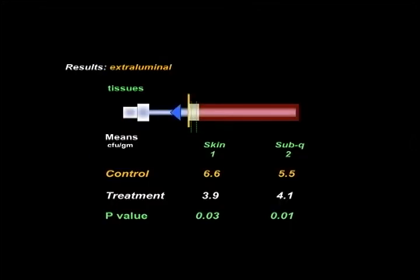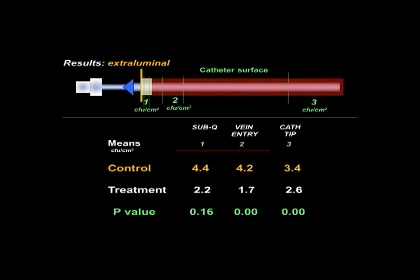So looking then at the analysis and the biofilm formation, we looked at the tissues, the skin and the subcutaneous tissue. And from the skin, we see that we had a good 2 log reduction, but it wasn't 0. We still had 4 logs at the skin level. So this represents that it is protective, but not 100%. And in the subcutaneous space, we see that it also was about a 1 log reduction. Again, protective, but not 100%. It turns out that these numbers were statistically significantly different.